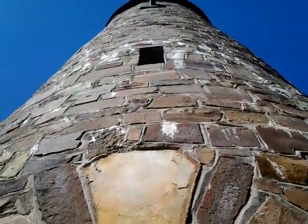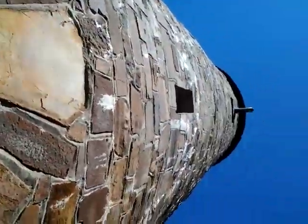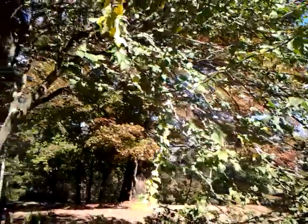It's locked. We can't go in. But anyhow, it's really cool. Love to go up there when they open it. Really cool tower. This looks like a sage. I may bring one with me for smell.